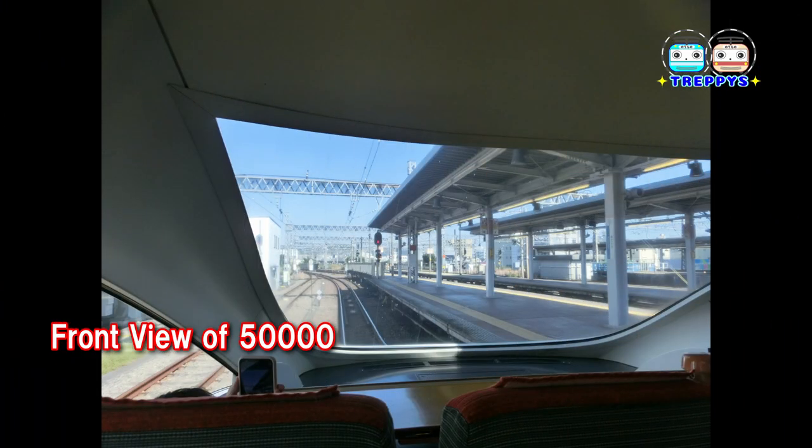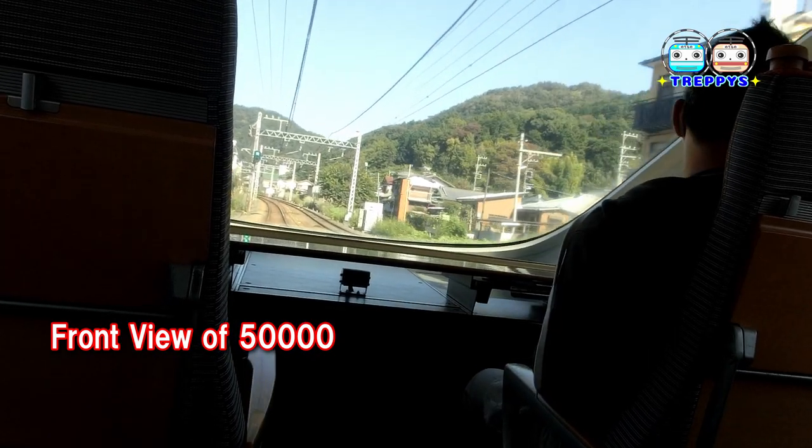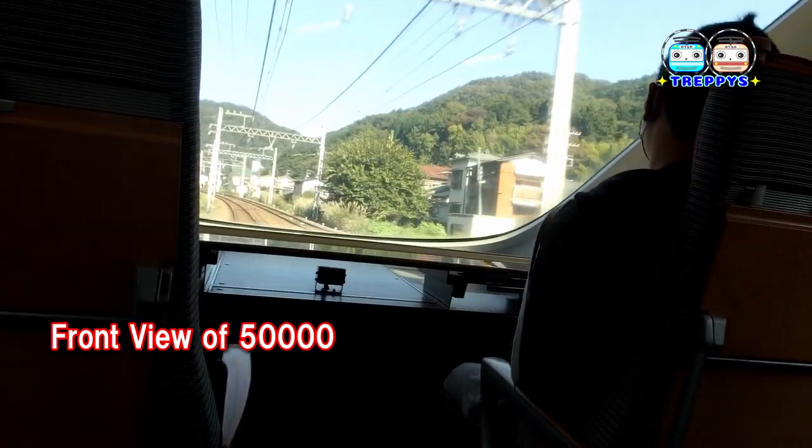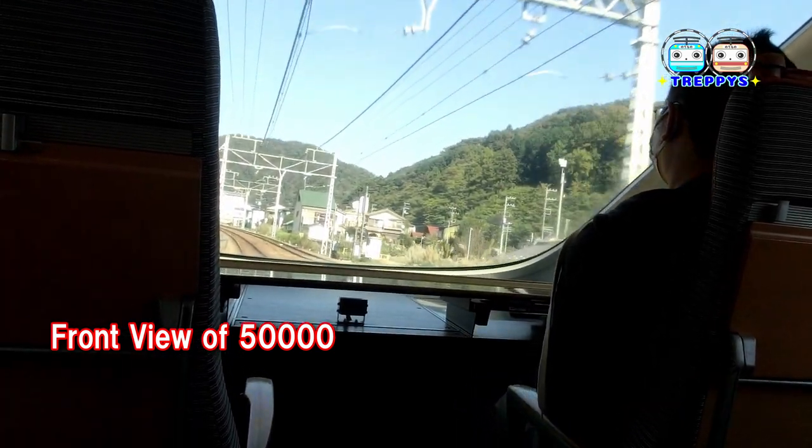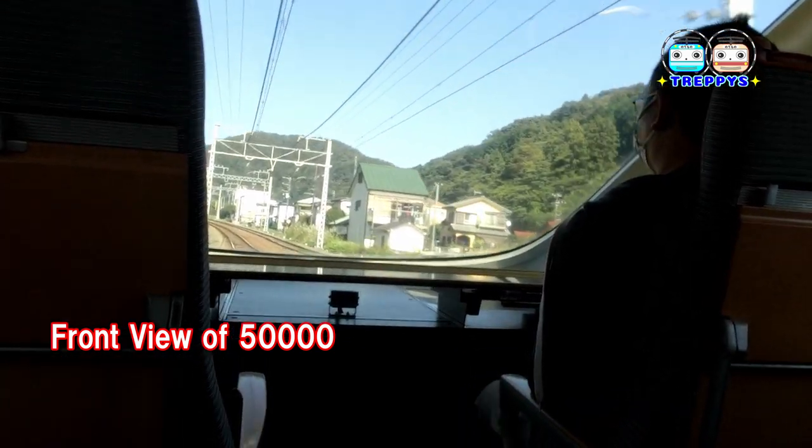We Treppy channel were able to sit in the second row from the front. The second row meant our view was a little limited, but we were lucky to get in. I don't think I'll ever get to ride the VSE again, but I'd love to ride in the front of the GSE someday.